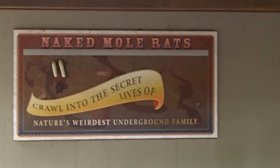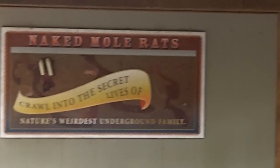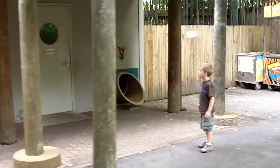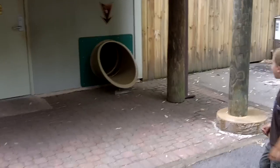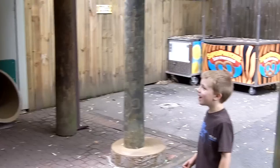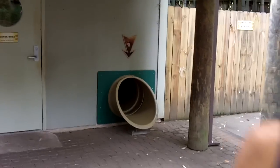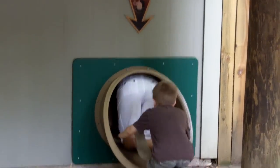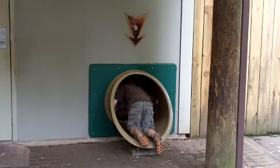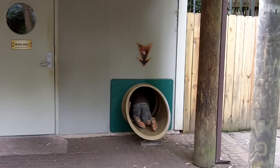Naked mole rats. Not quite sure what a naked mole rat is. But to get in here, you gotta crawl in this hole. Go for it. They're in a cage, honey. They're not just running free. Can we go with you? Yes. You go first. Okay. Watch her. Ready? Wow, there's so many. So these are naked mole rats.